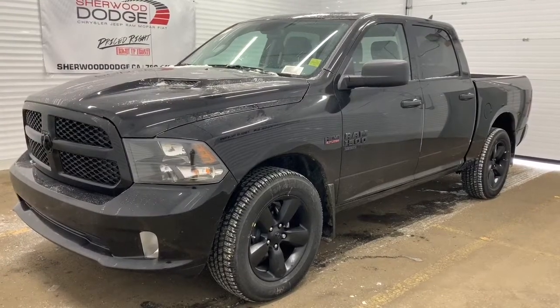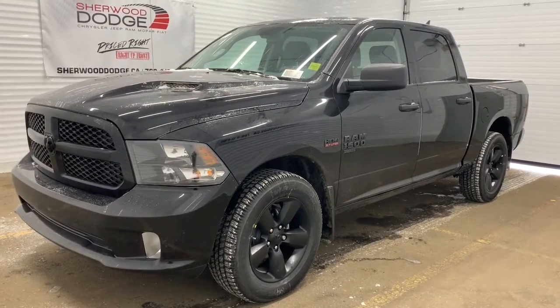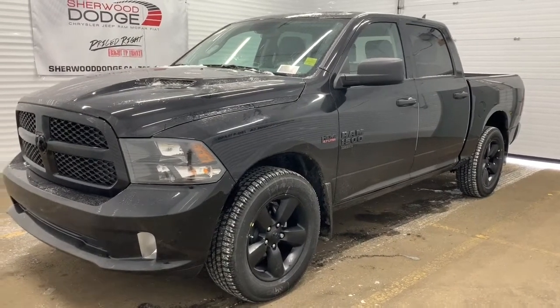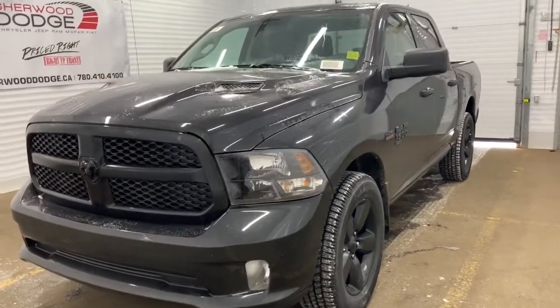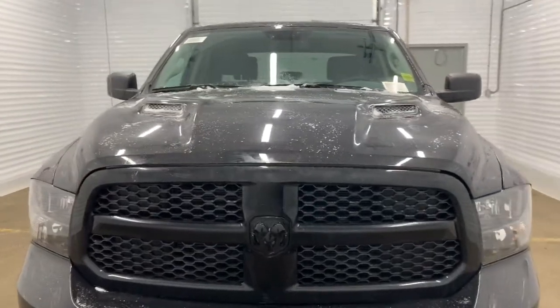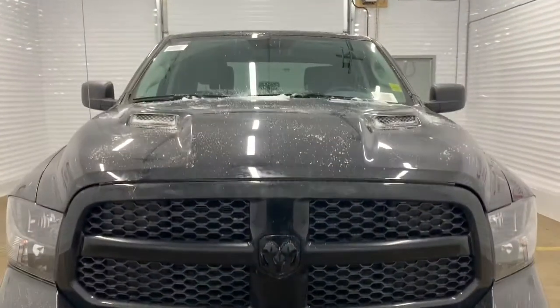Here is the 2019 Ram 1500 Classic Express Crew Cab in Diamond Black Crystal Pearl. So this 4x4 1500 comes with a remote start engine. It also has all of the black accents throughout the badging, rims, trim, and grille. It has a sports performance hood and premium headlights, and we'll go take a look at the engine.